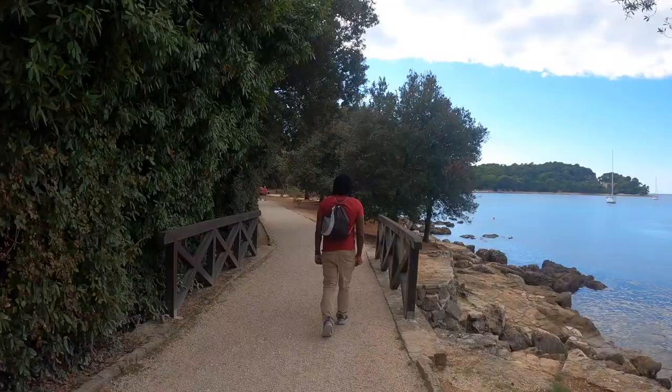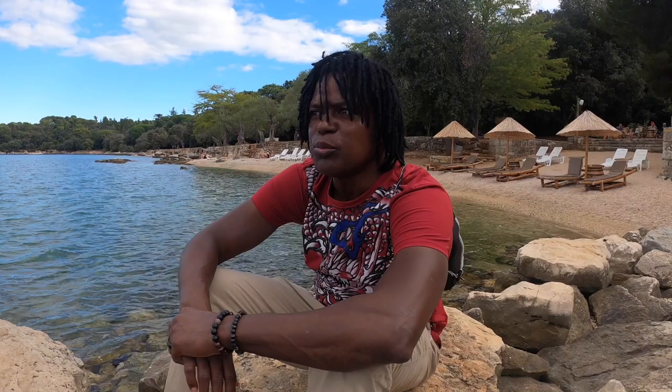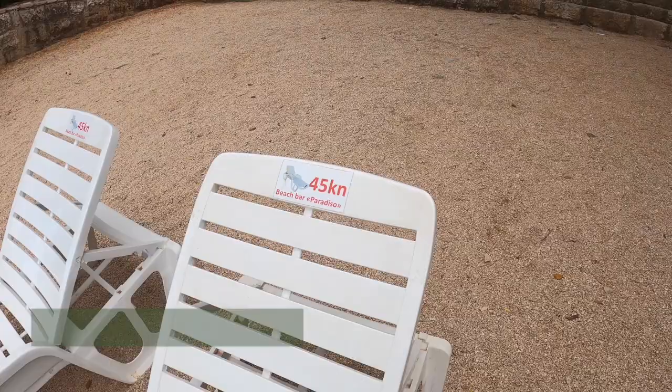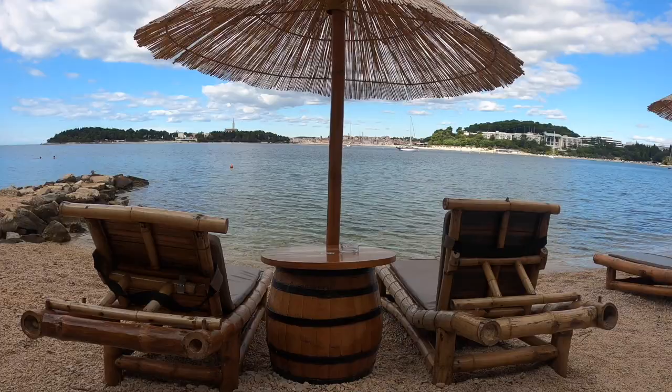Further down the trail is Lone Beach. We're at Lone Bay now, and this place is really beautiful. We just took a walk and came here. Today the wind is very nice, the waves are very quiet. It just makes you want to relax. I just had a nice lunch, so it's wonderful. Beach chair rentals are also much more affordable here at 45 kuna per person, or about $6.50 USD.